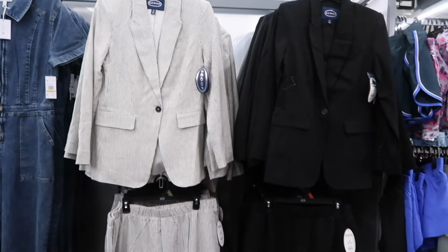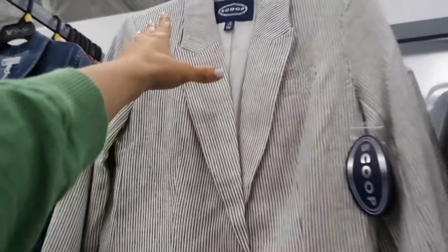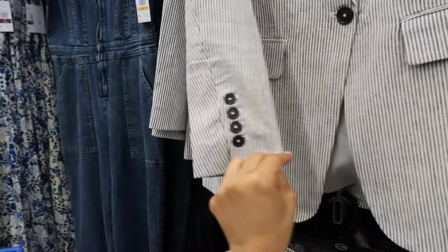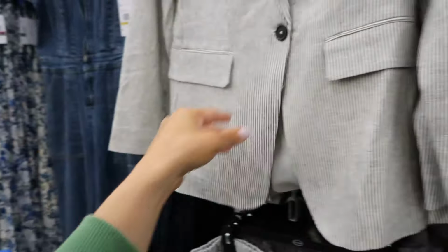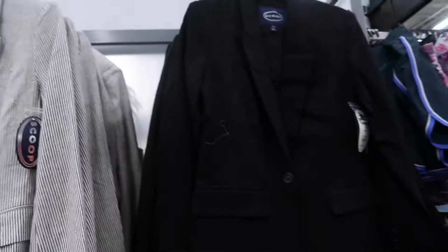New blazer and pant sets from Scoop. So this is a linen look, has the smaller collar, lapel, 1 button, 2 flat pockets, relaxed through the wrist with the button, completely lined. This is the extra small, so it's super oversized with the seam in the back. Comes in the stripe, also in the black, and they are $40.